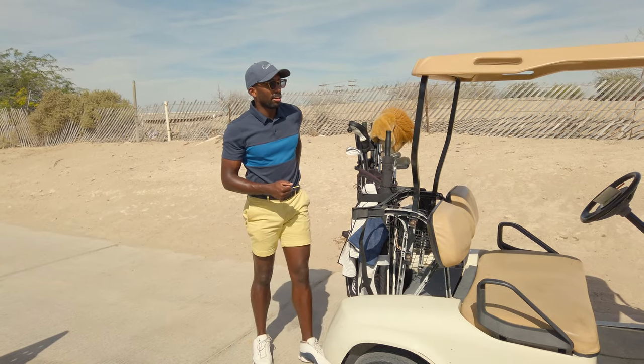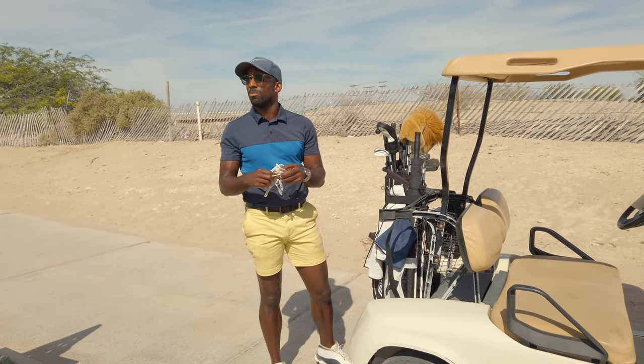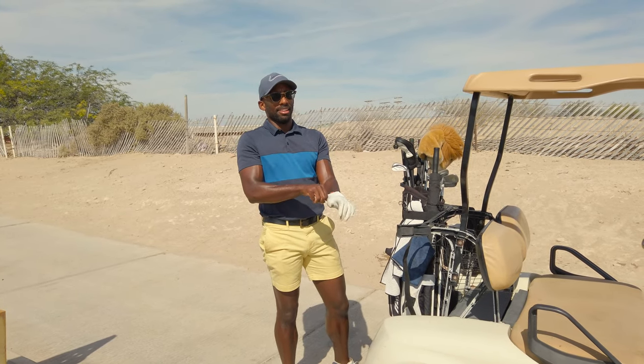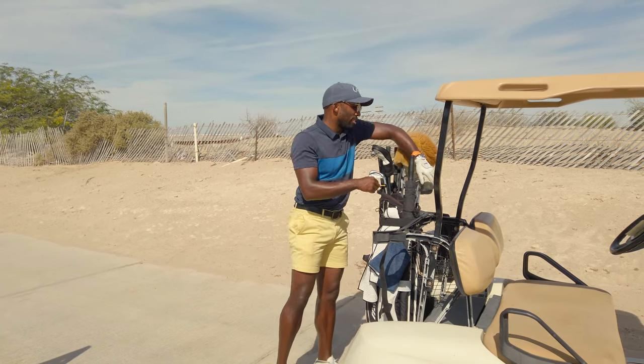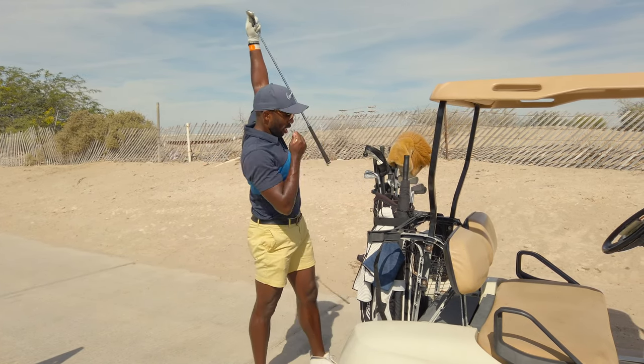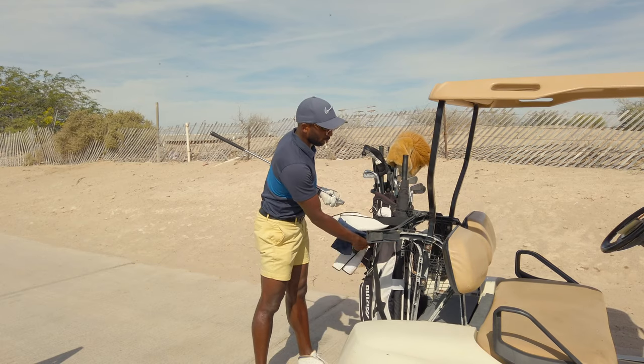Well, we got about 144 yards. The wind's really strong off the right. So I'm going to hit, I want to hit a 9, but I'm going to hit an 8 just because I think the wind's going to hold it up a little bit too much.